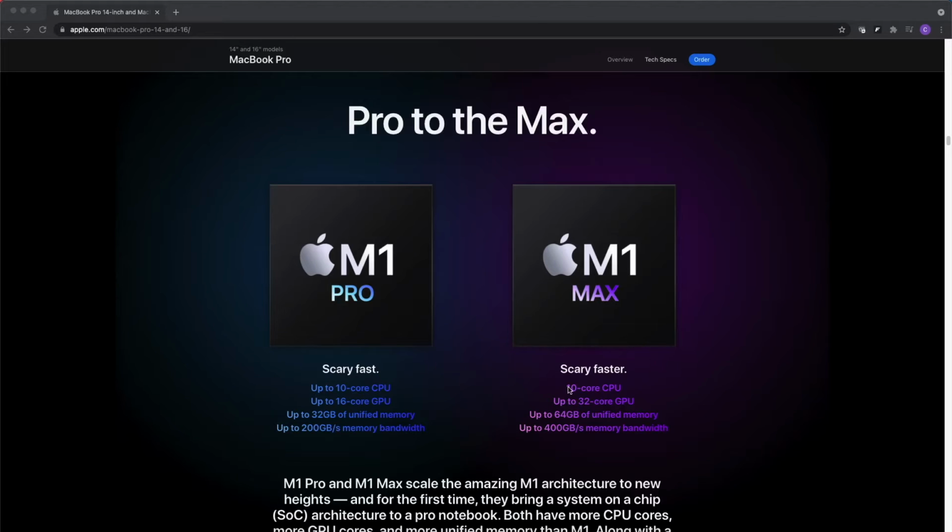So you can get up to 10 cores on the Max, and you can get up to 32 cores on the GPUs on the Max, which you can only get up to 16 on the M1 Pro. You can also get double the memory as far as the unified memory, and also double the memory bandwidth. And that's something to keep in mind.